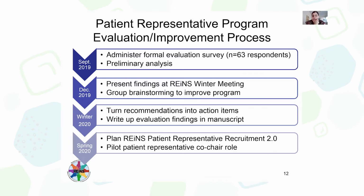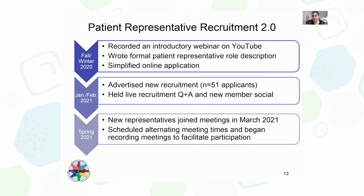We all did group brainstorming through some structured exercises to generate ideas about what we wanted to change. The evaluation sub-team of patient representatives and a few researchers turned those into action items and wrote up the manuscript I mentioned to publish our findings. And then we planned a new round of recruitment where we recruited new patients to REINS. Part of what we have changed recently is that we made our online application much simpler. We mostly collect demographic data, just so that we can monitor whether we're doing a good job reaching different groups of NF patients, not because we're going to judge you on the application. It's more just for record keeping for us.